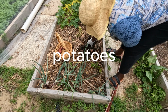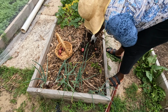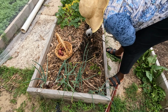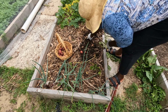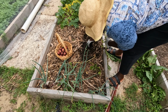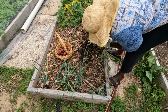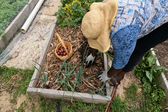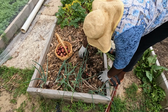Some baby potatoes in there, the leaves are all dead. I don't know. Those are very tiny.